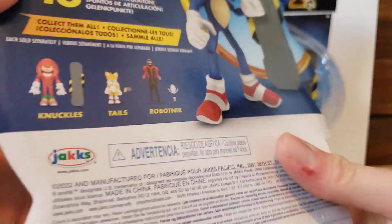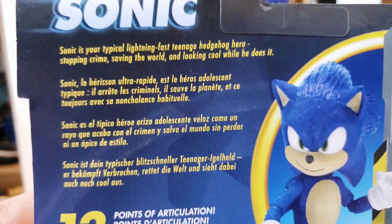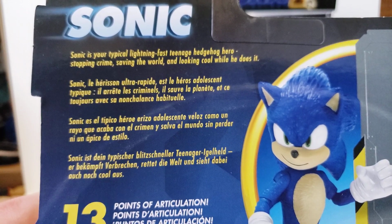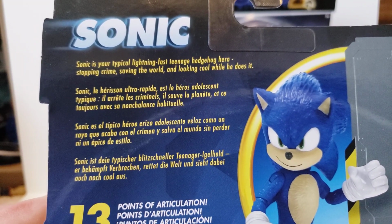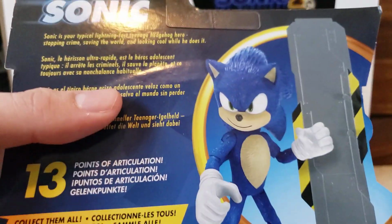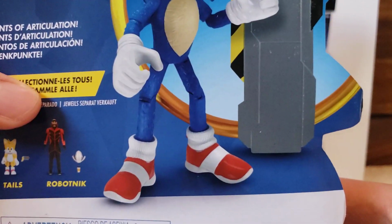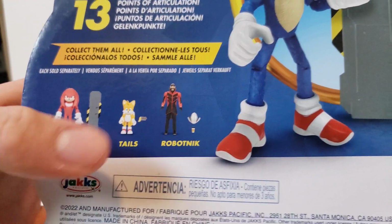The box looks nice. On the back, you would have a read-through on here: Sonic is your typical lightning-fast teenager hedgehog hero, stopping crime, saving the world, and looking cool while he does it. And 13 points of articulation, and here's the figure itself. And also you would have the figures from this wave.